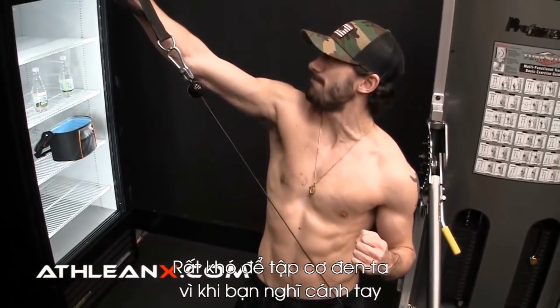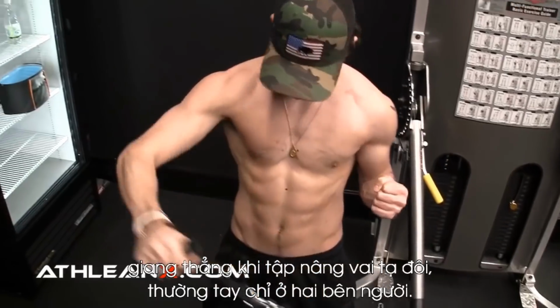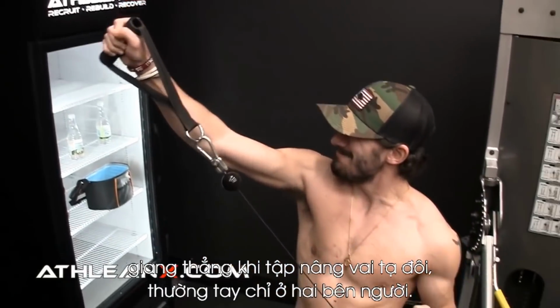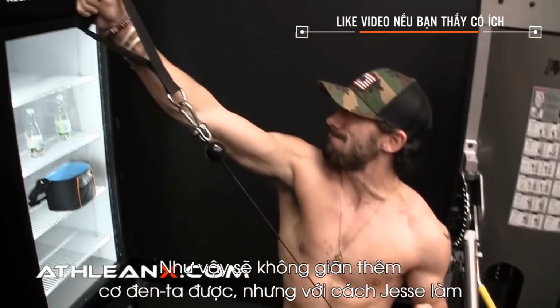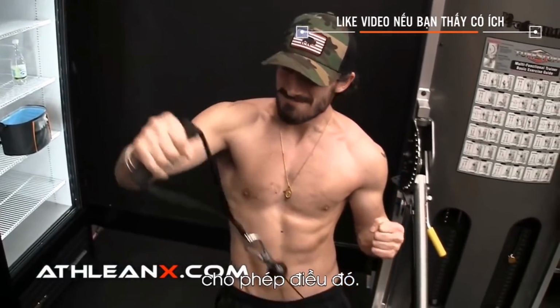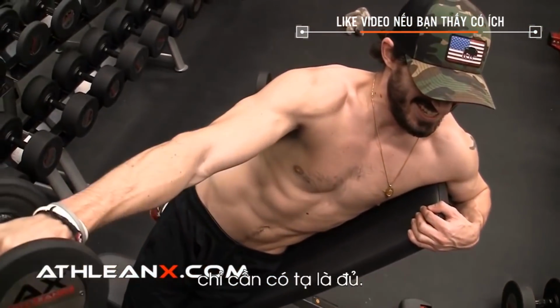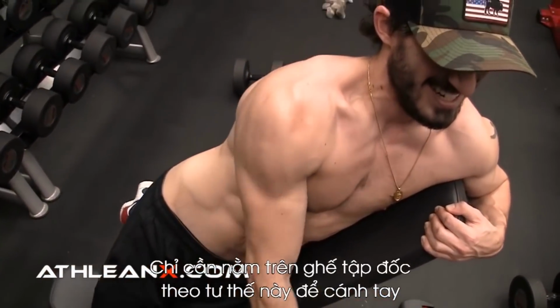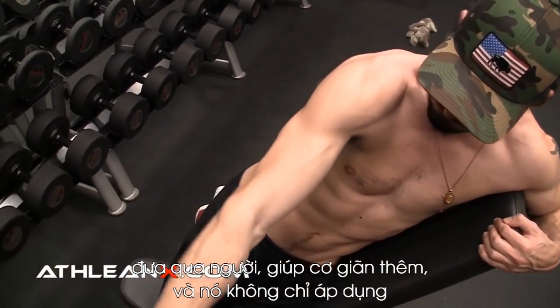It is difficult to get a stretch on the delts because when you think about where your arms wind up in a side lateral raise, they usually stop at the side of your body. They don't come across midline. They don't get that extra stretch on the delt, but doing it the way Jesse's doing here allows for that. Likewise, when we do a dumbbell side raise, you don't have to use cables, you can use dumbbells too. Just propping them up on an incline bench in this position allows for the arm to come across the body and to get that additional stretch.